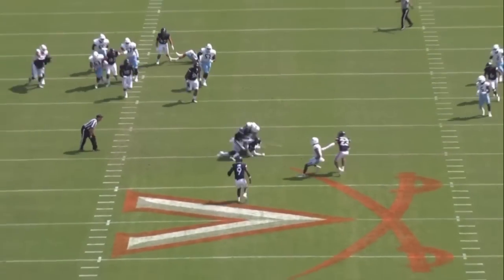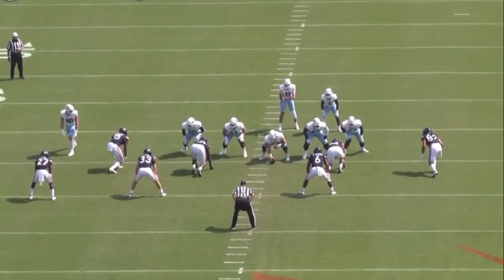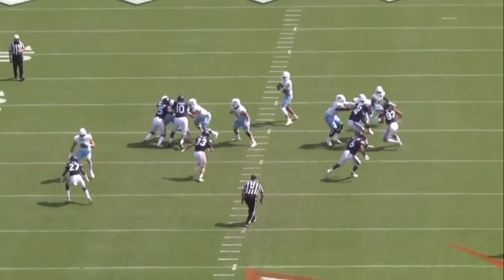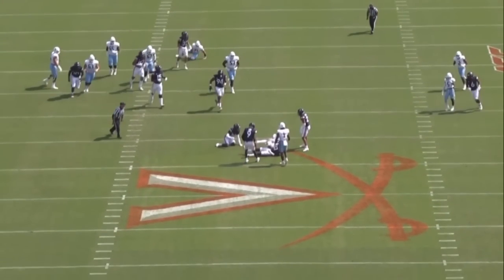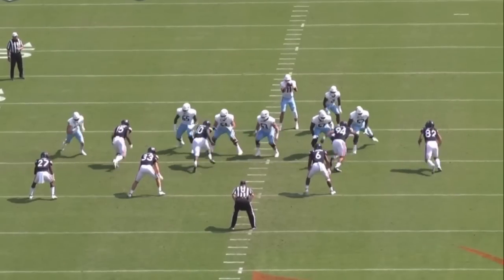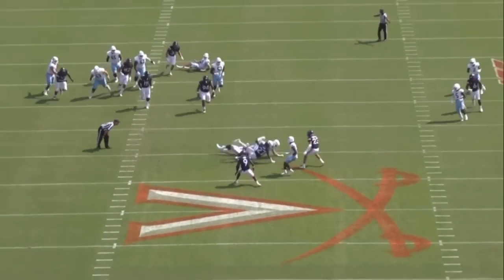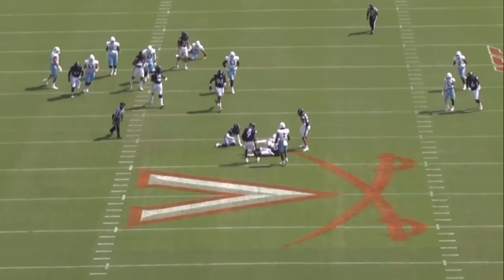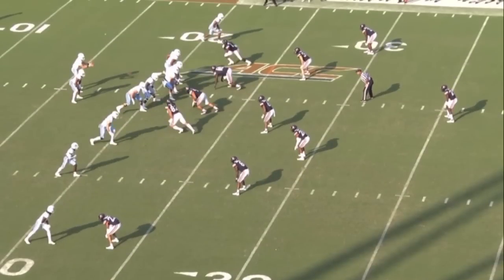It's the movement skills and fluidity at the top of the route that allows Kuntz to separate with such frequency and regularity. This is another great example. He had a fantastic game, and it's such a shame he got hurt the game after, but the Virginia game just showed me everything I needed to know about Kuntz. He's explosive, he is subtle and nuanced at the top of the route, and I love that when I'm evaluating a tight end.